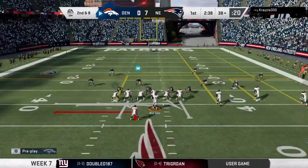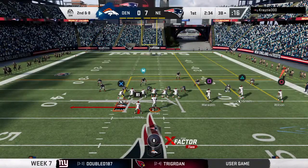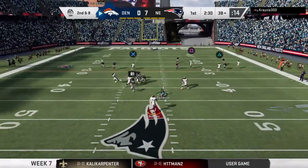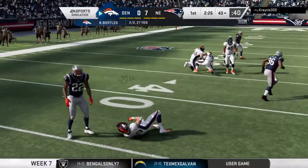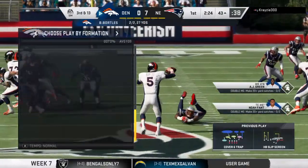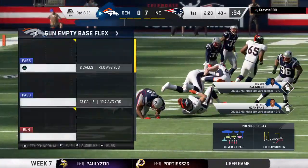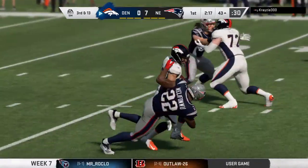The last run got a couple. Here's 2nd and 8. Now Bortles, screen pass to Lindsay, and they went the wrong way there, losing yardage back at the 43-yard line. Call that a loss of 5 yards on the play, and it'll be a 3rd and about 13.